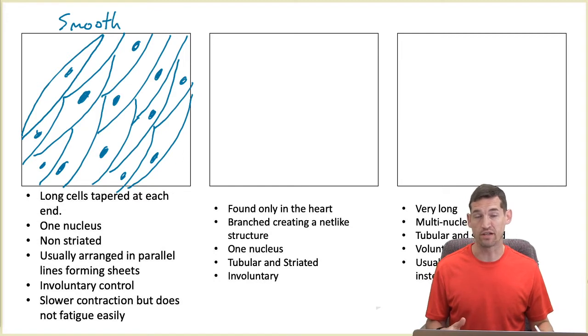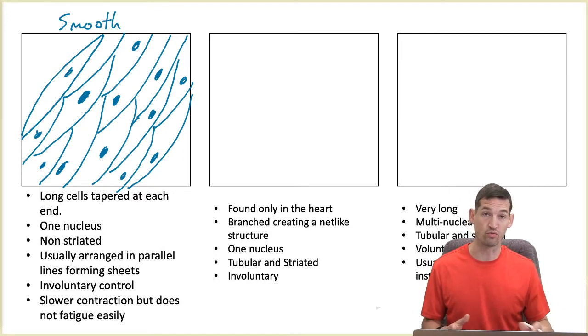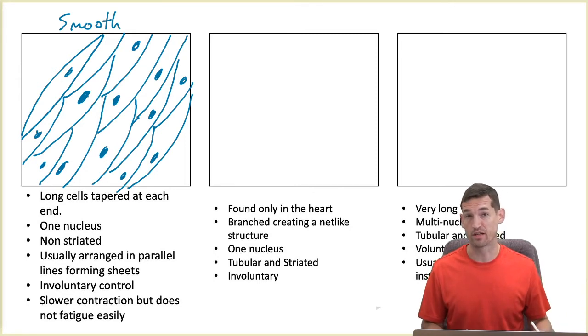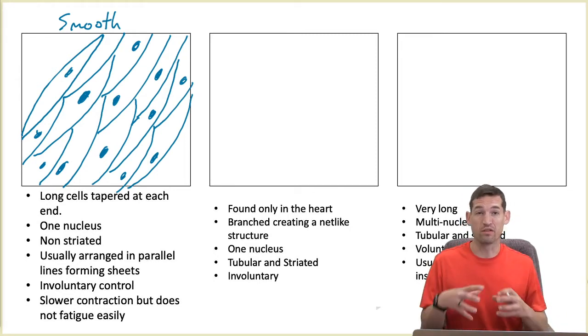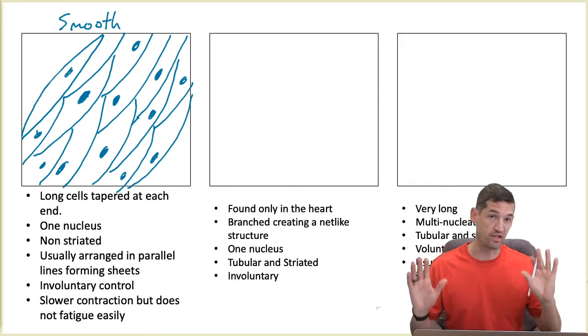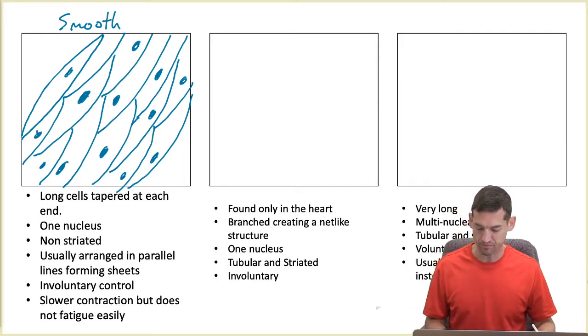They're involuntary. So most, or probably all of your smooth muscle, you don't really control. It just happens. And when we get into the organ systems, we'll talk about where that is. But one example is your stomach. You don't have to think about churning and mixing and digesting your food. You just swallow and then everything else takes care of itself.